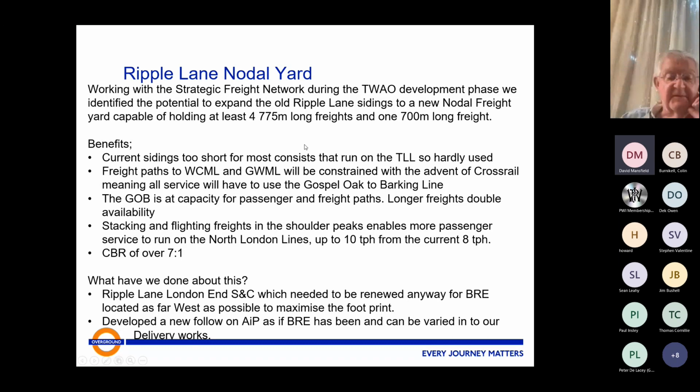So we produced an AIP, and that's now gone over to Network Rail's capital delivery team, who are now looking at the insanity that is the S&C that I designed for the country end of the site and trying to work out how to make it happen. But I'm getting too many phone calls on that. I wish I hadn't done it.